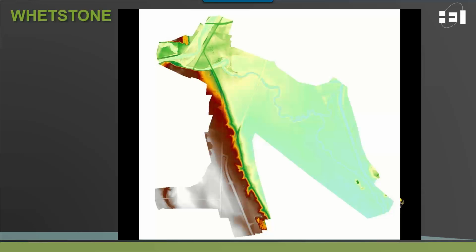It's amazing. I mean, we can do this with any project. We can make a DEM useful in Esri's ArcGIS software for any project. It just really did showcase that this one worked well.